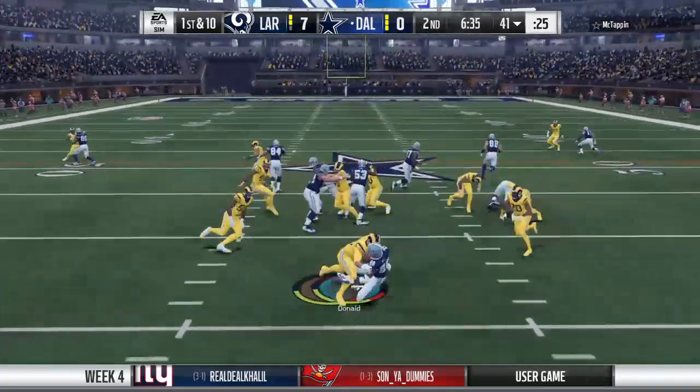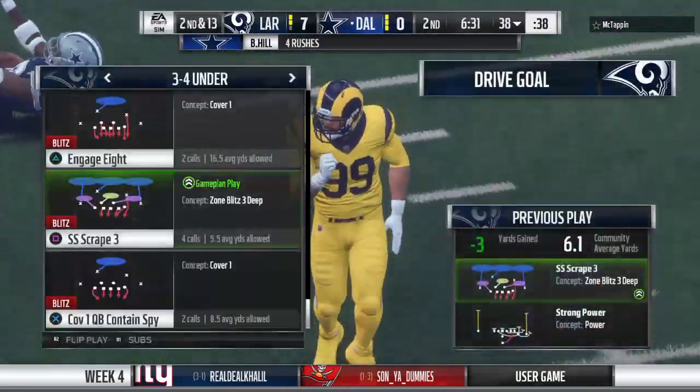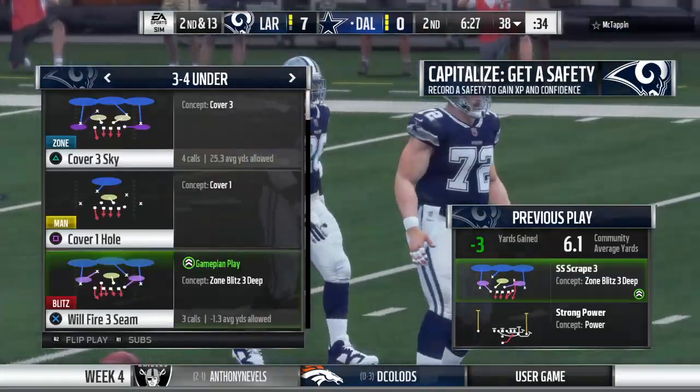First down carry. It's Hill. And this play will be blown up. He'll lose yardage back at the 38. A loss of a full 3 yards, and now it's second down.